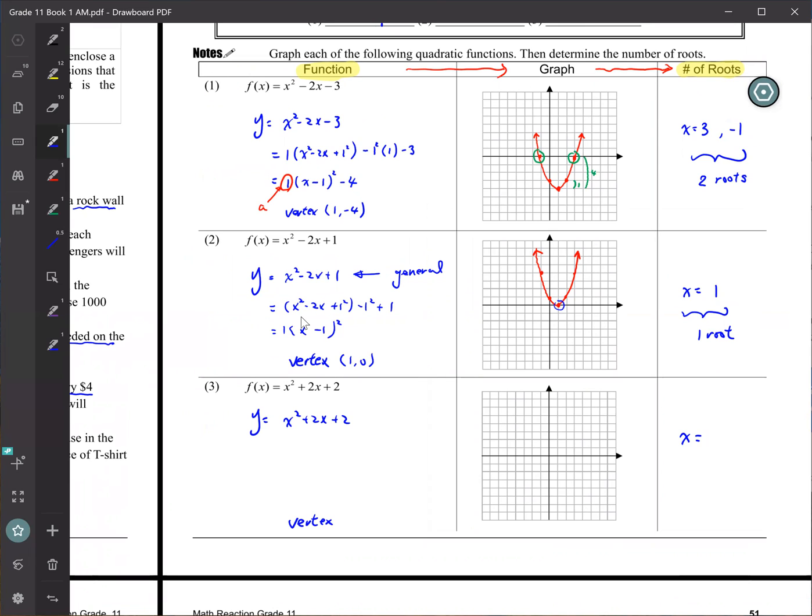Okay, Colin, can you tell us your standard form? 1 bracket x plus 1 squared plus 1. Plus 1, okay. And the vertex, Eric? 1 plus 1 and 1. Do you have the same standard form as Colin? Yeah. Oh, I mean minus 1 and 1. Okay, -1.